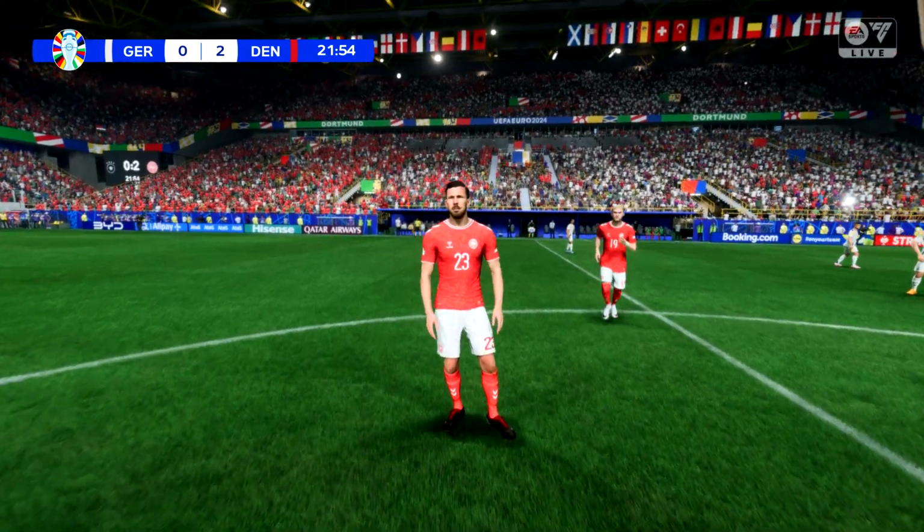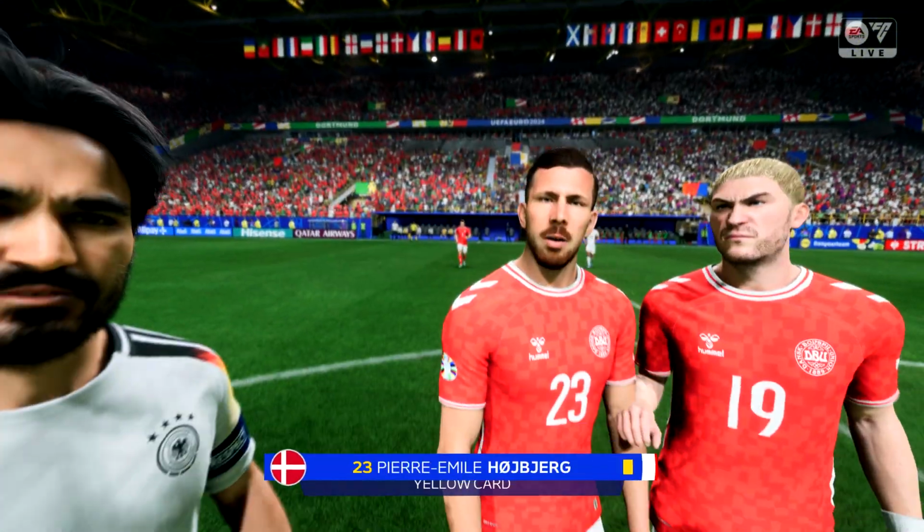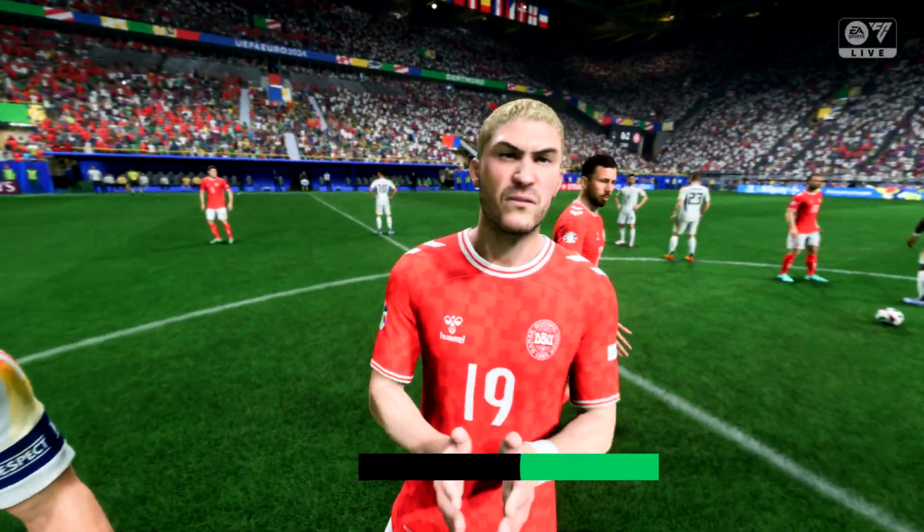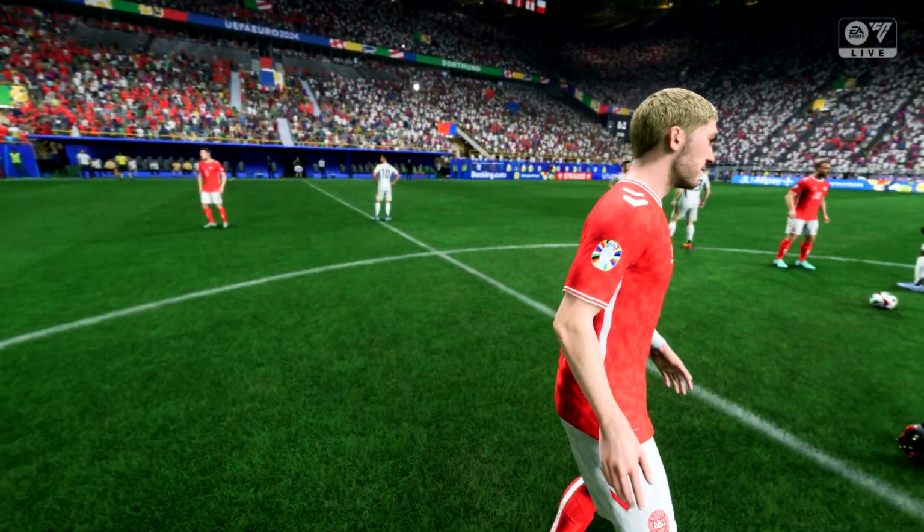And on the back of that particular challenge, will the referee let the matter rest there? Well, the card is out, and it's yellow. Yeah, it's clumsy and it's late. Definitely a yellow card.